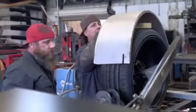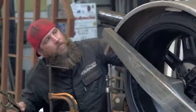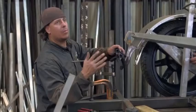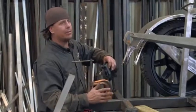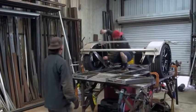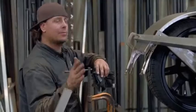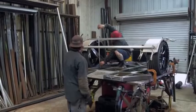We don't have a fixture for this, so every one of these are custom to the wheel, the tire. Everything varies on this. So we build everything one off, and you see the lengths we go to make sure everything looks 100% straight. Jump up, measure that real quick. Nobody's gonna notice if it's 100% perfect, but they're damn sure gonna notice if it's crooked. Man, that's perfect. That's what I'm talking about.